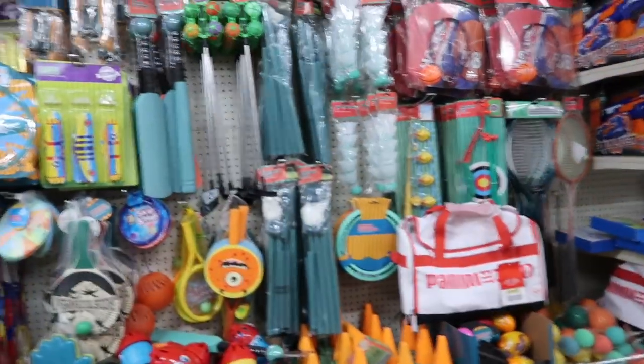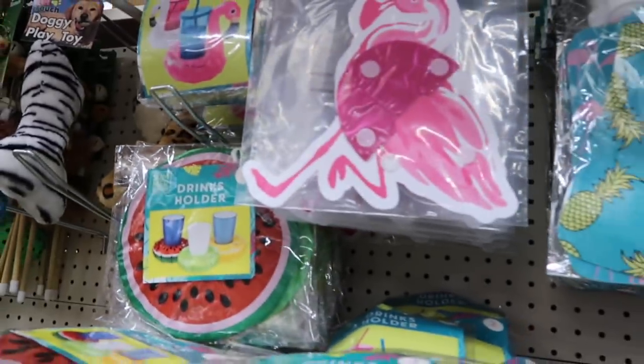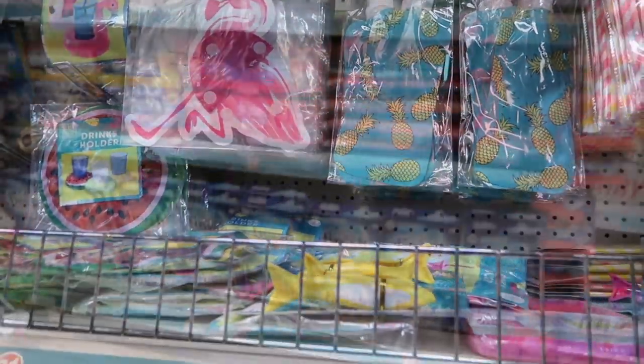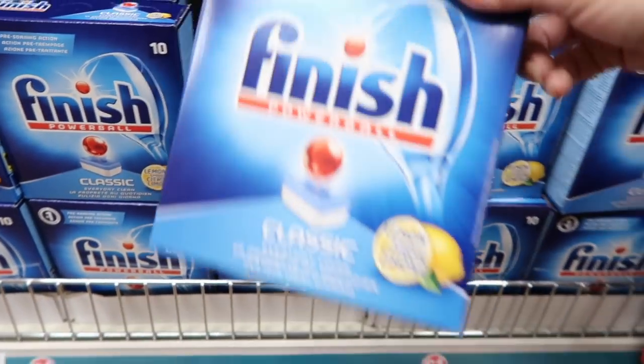You've got toys as well if you want to take the toys on holiday. Something like this for the pool. You've got drinks holders. I'm alright, thank you. Yeah? Right, we're going to grab... There's 31 in here. These are perfect for taking away.